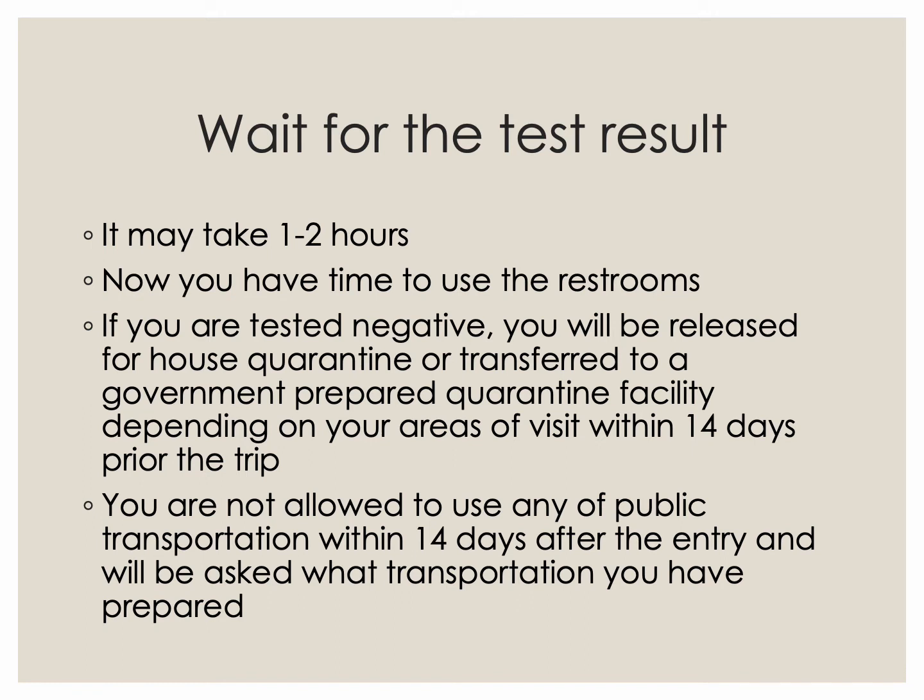If you test positive, the whole story will change. I have never tested positive, so I don't know, but you must be quarantined at a government-prepared facility for 14 days.